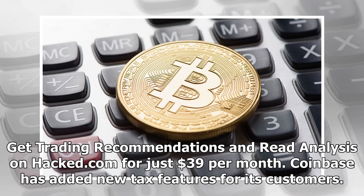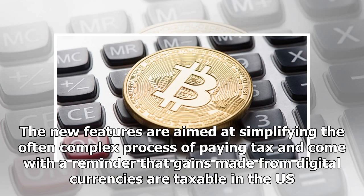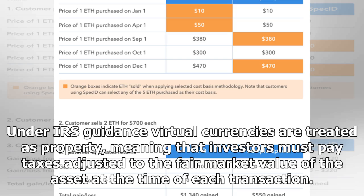Coinbase has added new tax features for its customers. The new features are aimed at simplifying the often complex process of paying tax and come with a reminder that gains made from digital currencies are taxable in the US. Under IRS guidance, virtual currencies are treated as property, meaning that investors must pay taxes adjusted to the fair market value of the asset at the time of each transaction.